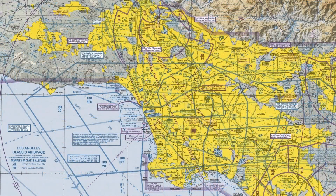So I request the frequency change when I'm about 10 miles from the Santa Monica VOR and start my descent to 2,500 feet just as I cross over the top of the coastal mountain range that separates the San Fernando Valley from the LA Basin. So 10 miles out may seem a little early to request a frequency change, but you'll see why I requested that early in just a minute.